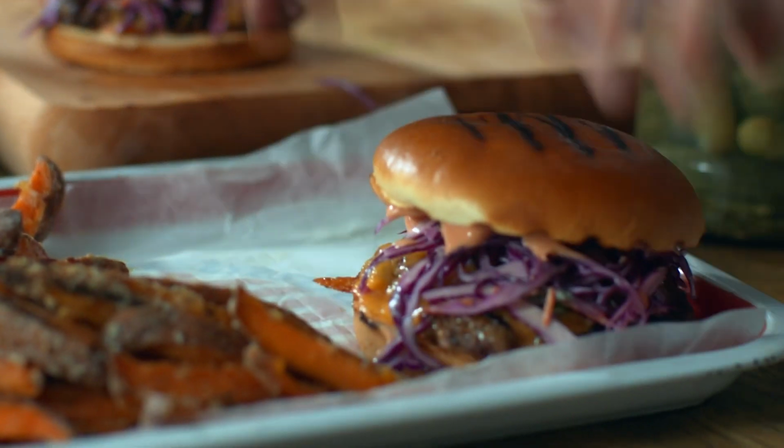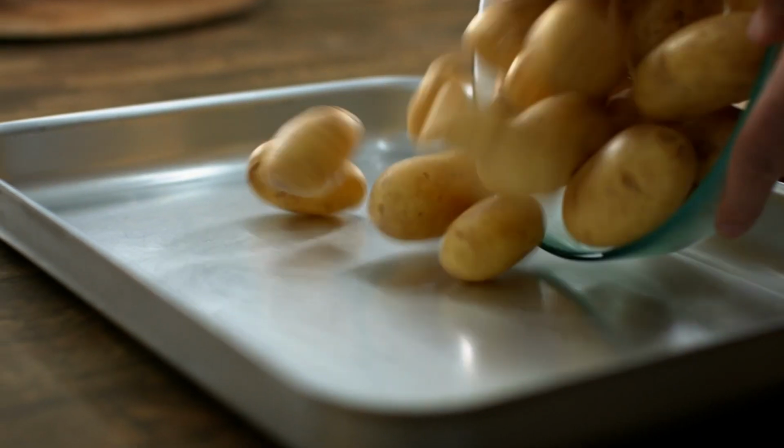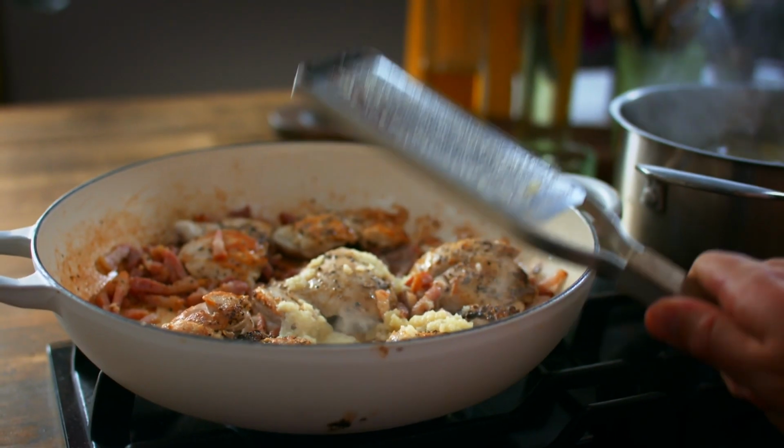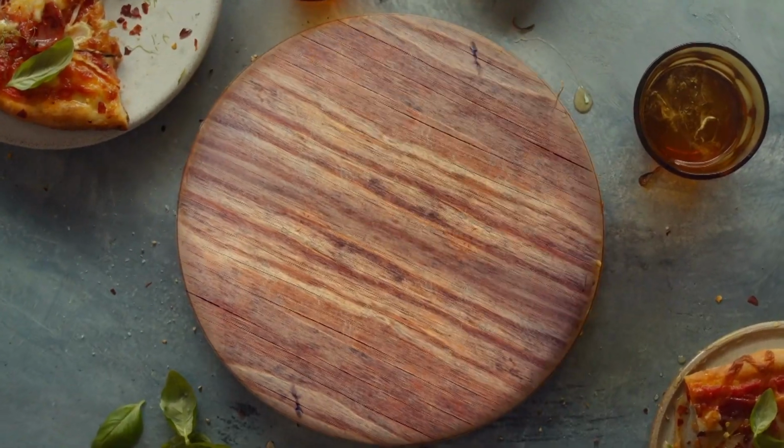Whether you're just in the door, planning a family get-together, or just need to get everyone fed, this series is all about making easy meals that work for your family, so you can create your own memories around the dinner table.